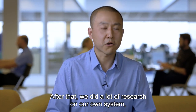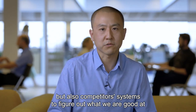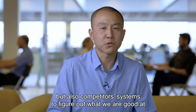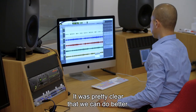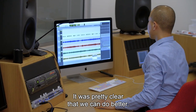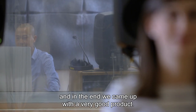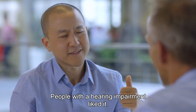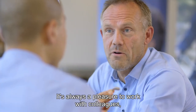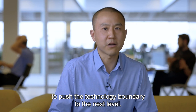After that, we did a lot of research on our own system, but also competitor systems to figure out what we are good at and also where we can make improvements. It was pretty clear that we can actually do better. We made a prototype, we did a lot of testing, and in the end, we came up with a very good product. People with a hearing impairment, they liked it. It's always a pleasure to work with colleagues to push the technology boundary to the next level.